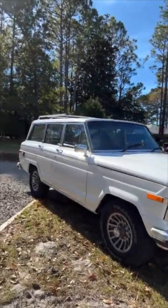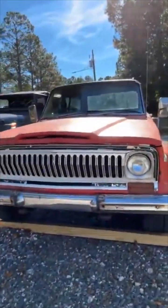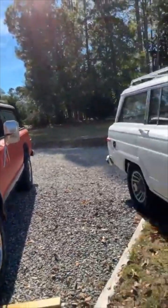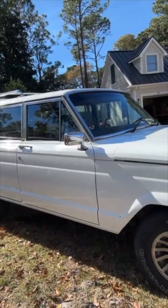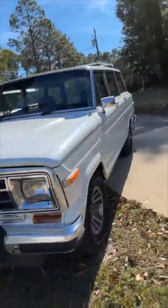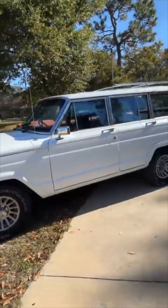The interior has been worked on. The exterior is obviously way better. The paint and everything's been done. So essentially, it's a much better starting point for this project. It requires a lot less work. We can start work on this thing right away and not have as many problems with it, theoretically. So this is the vehicle that we're going to be doing the build on instead. So there you go. That's nice white.